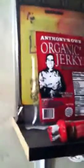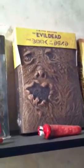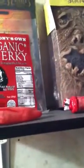Then on over here on display, I've got the Anthony's Own Organic Jerky. Move that. And behind that, got the Long Pigs signed, limited to 100. Got number 78 there. Has some awesome autographs on that. This is autographed as well. I don't know if you can see that, but glad to have that. Got the Book of the Dead edition of the Evil Dead. And beside that, I got the Evil Dead 2 Book of the Dead edition. Got these little fingers laying around here, pretty cool. Just for special effect there.